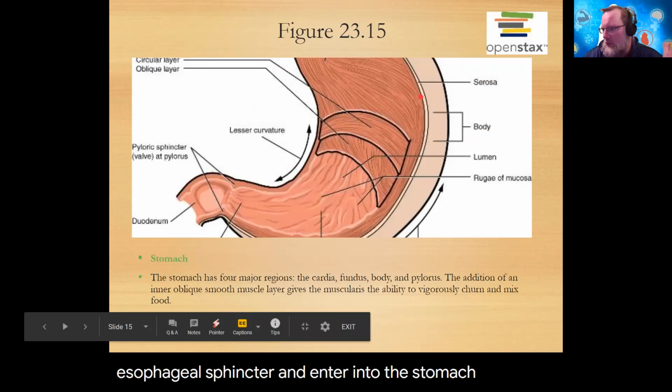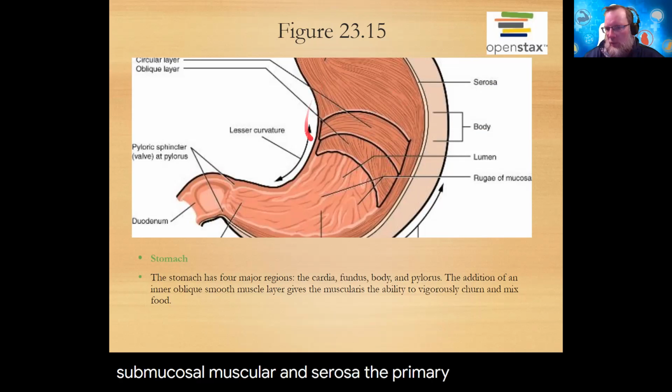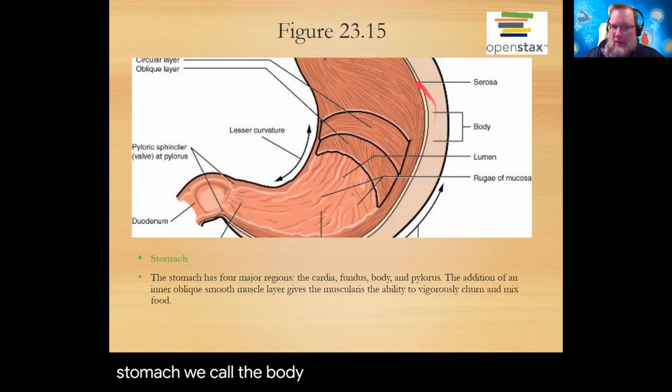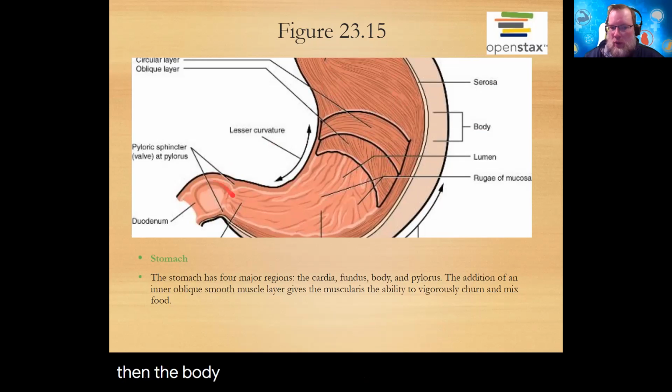And again, we see those similar layers that we saw earlier: the mucosal, submucosal, muscular, and serosa. The primary aspect of the stomach we call the body of the stomach. And then up here in this area is what they call the fundic region. And then again, down here, we would call, so we have the cardiac and the fundic, and then the body and the pyloric.